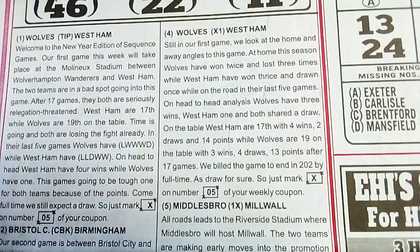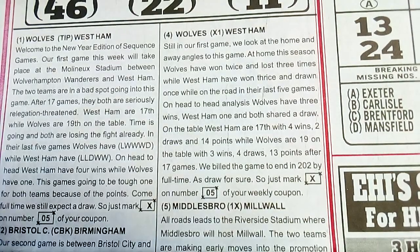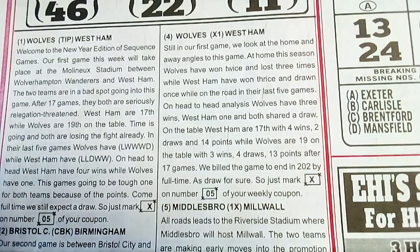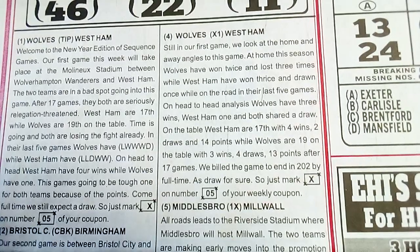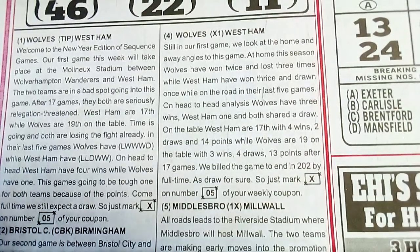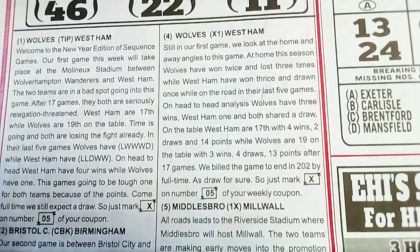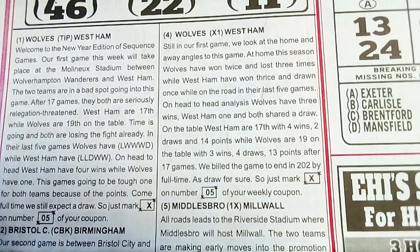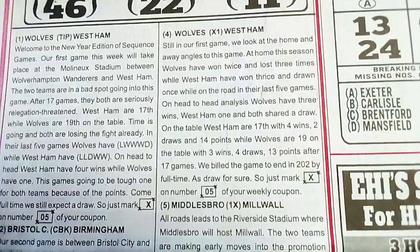While still on our page 2 of our Pools Telegraph, on our commentary game 1 column, we have the match between Wolves versus West Ham, while commentary game 4 is the match between Wolves versus West Ham as well, and that is number 5. So it's been repeated from commentary game 1 to commentary game 4. There are many more sequences we're going to be checking from this journal, so don't go nowhere. Watch our subsequent video, because I think this week is loaded from what I'm seeing from all these journals that we usually use on this channel.